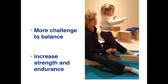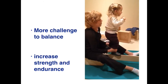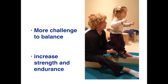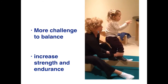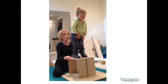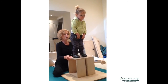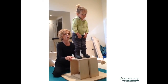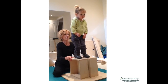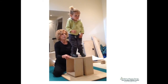Enora is working even harder because she's walking on a very small base of support. Actually, one foot is in front of the other. And we are increasing also muscle strength and endurance. We got to the point where Enora is holding herself up, but she cannot stand on the ground because she doesn't have enough balance. So I am moving the boxes, compensating for her lack of balance, but she's keeping herself up without me holding her.